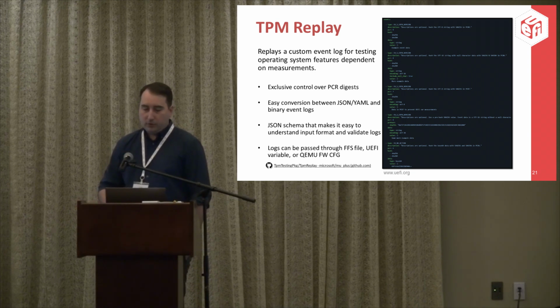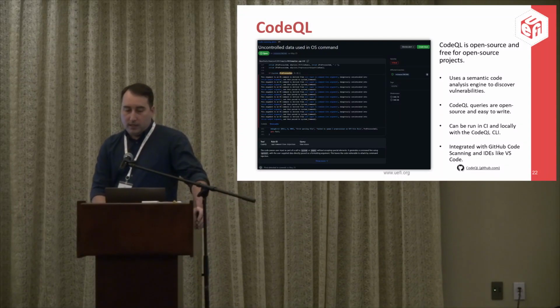This is a way to create a TCG event log in a JSON or YAML file. It gets compiled into a binary, and then whenever the firmware boots, it only makes the measurements that are in this binary to the TPM device, so that you can test those OS features without having the OS developers do a lot of extra work. We use it in QEMU to build up a log, run an OS test, do a different log, reboot, and do another OS test, and it provides that kind of rapid testing capability.